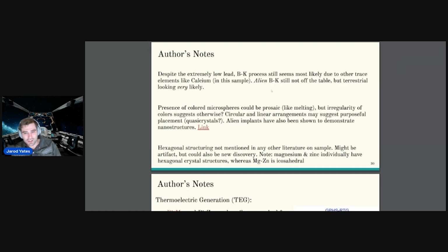It was also totally possible for the methods that were available at the time for this to have been made terrestrially. That's something that a lot of folks don't realize, myself included, that material science was actually pretty impressive back in the 40s and 30s and 20s.